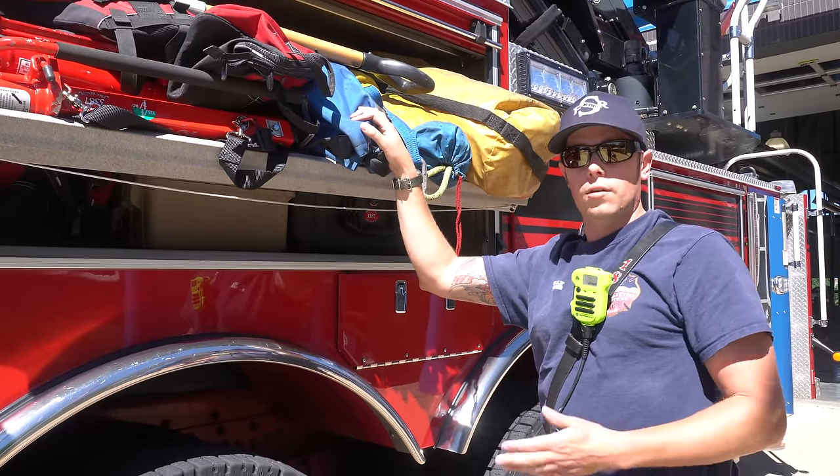Yeah, this camera is a live feed into the pedestal where the controls are on the back of the truck so that the engineer, if they're operating by themselves, can get a global overview of where they're spraying water or when they're getting close to a building. So we have two scene lights on the bottom. So when the aerial's up in the air, it can really illuminate the rest of the scene. We have two anchors here, 500 pounds each. This is what we'll use for high angle rescues if we're using the bucket as an anchor point.